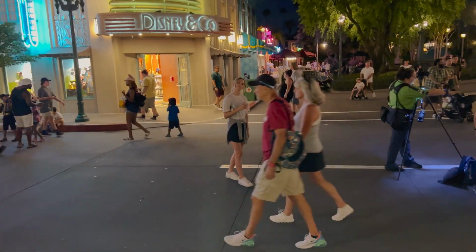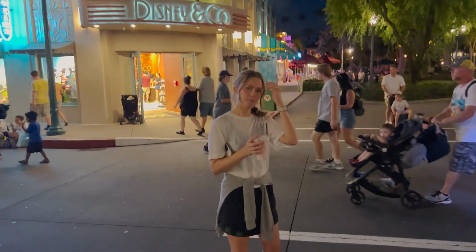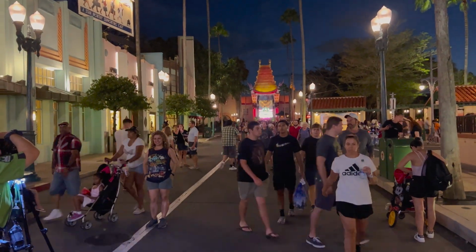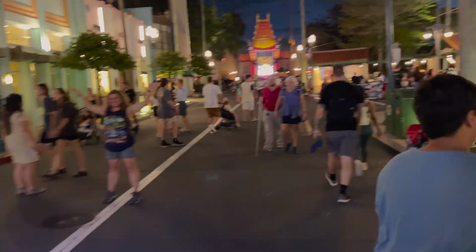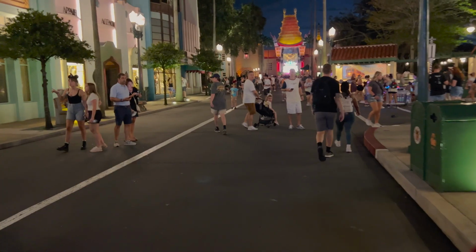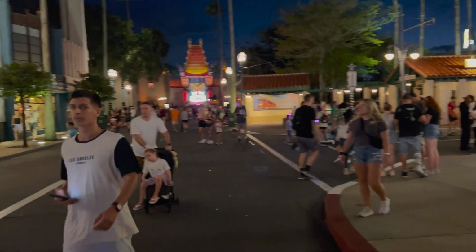Our video starts right here because we came on opening weekend for Galaxy's Edge, and this right here is exactly where we were standing with a line way in front of us, all of us rushing into Galaxy's Edge. So we wanted to start the video here because several years ago it was fitting that this is where the start of Galaxy's Edge for us began.